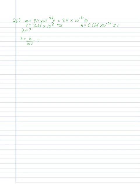So now we just plug that in and we get 6.626 times 10 to the minus 34 joule seconds all over our mass, 9.11 times 10 to the minus 31 kilograms times our velocity, 3.66 times 10 to the 6th meters per second. And when we calculate all of that out, we get 1.99 times 10 to the minus 10 meters.